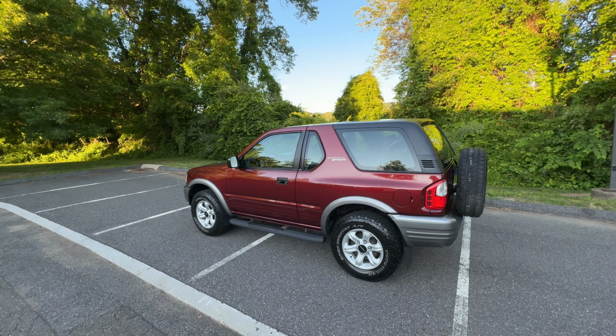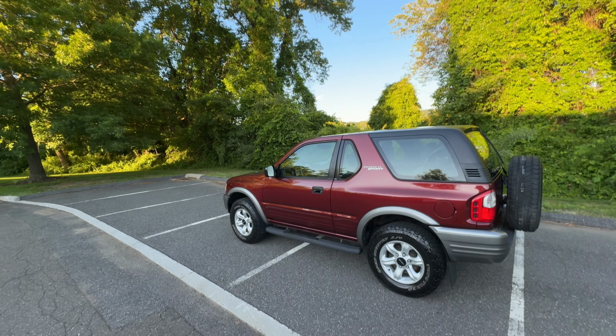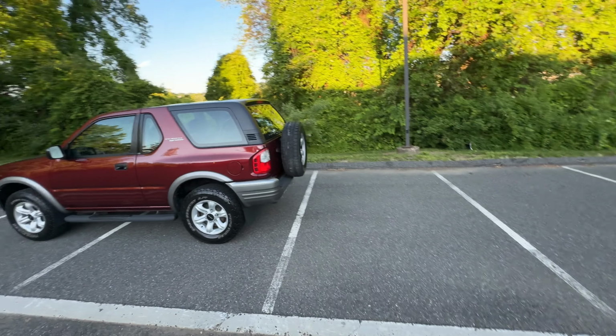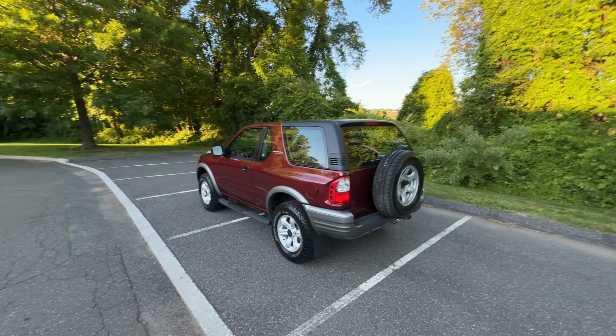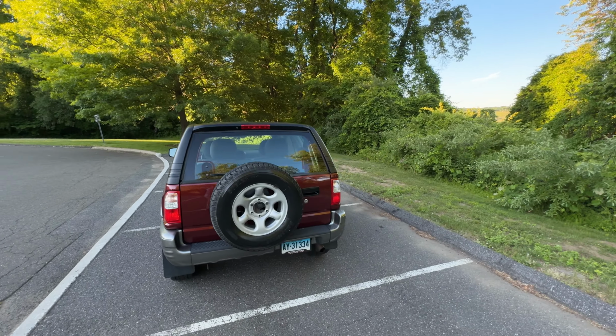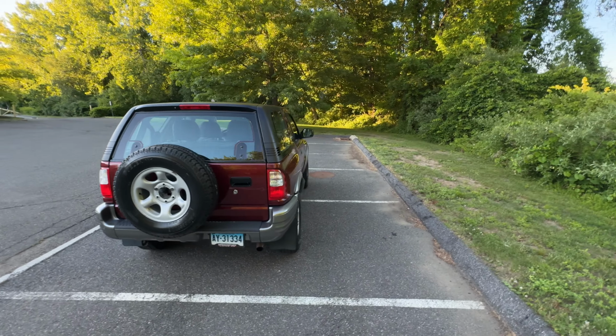But generally speaking, you don't see these that often, but when you do, they have 300,000 or more miles on the clock. They're dependable. Many people, this is their first car, so you just beat the snot out of them, but they can take a beating. They're very fun little trucks.